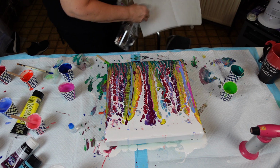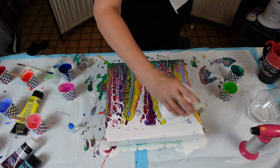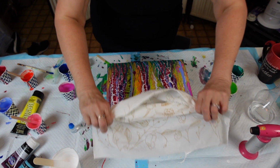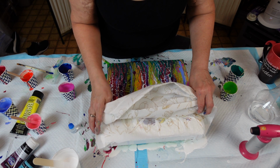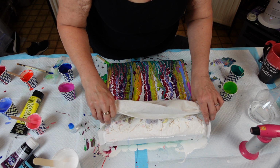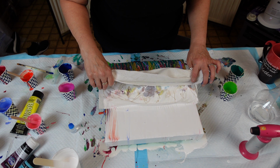Okay, I'm just going to spray my little towel, napkin, just a little, and okay, I hope. Here we go. We're gonna stick it on, make sure it is even. You want the paint to stick to it before you push it down. There we go. Pull it taut, and here we go. Hope I didn't ruin it.